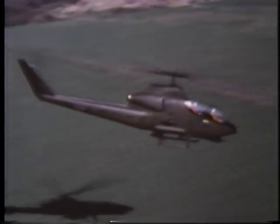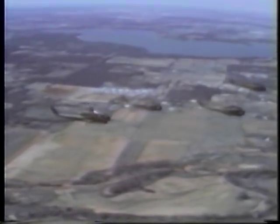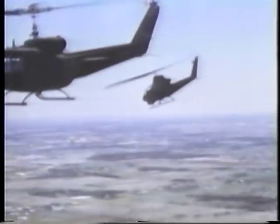This will permit the Cobra to arrive in the target area sooner, remain there longer, and carry a greater ordnance load. For the first time, the troop-carrying helicopters of the Army will have an armed escort which can move easily in and around the formation, combining maneuverability with high forward speed for protection of the escorted ships.